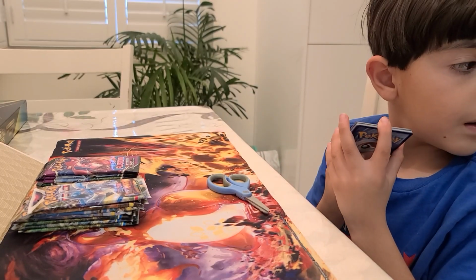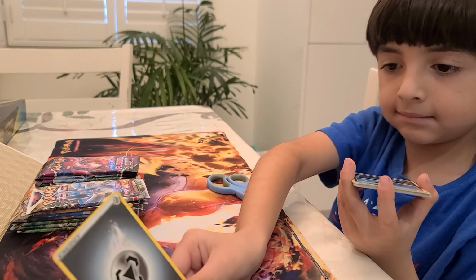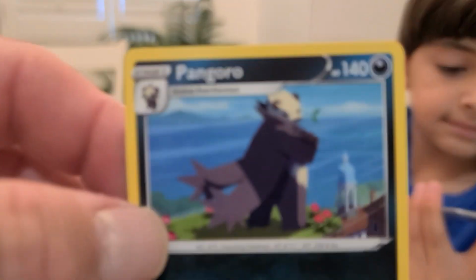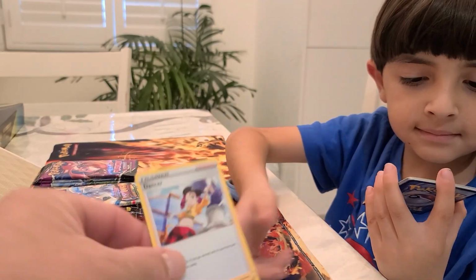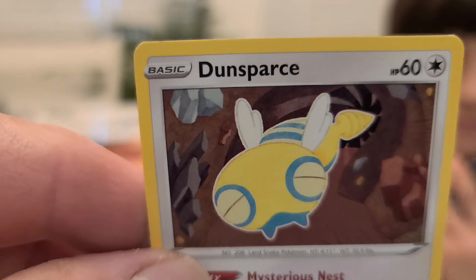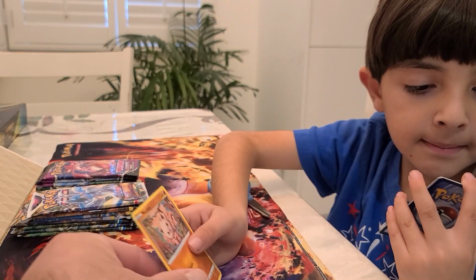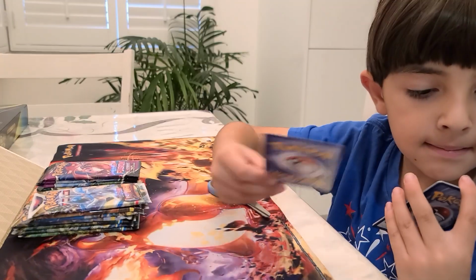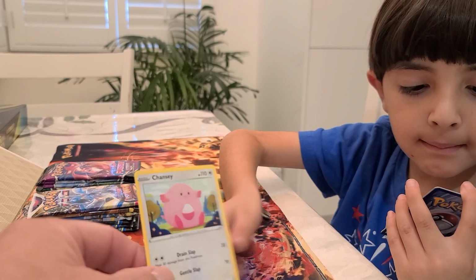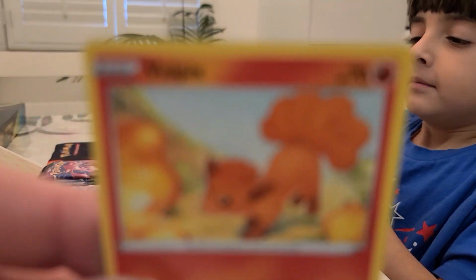So this one is also going to be Fusion Strike. That first one was Lost Origin, now we are on Fusion Strike. All right. We have a Pangoro, followed by Dancer. Next up, we have a Dunsparce, Clauncher, Mankey, Galarian Zigzagoon, Chansey, and this is a Vulpix.